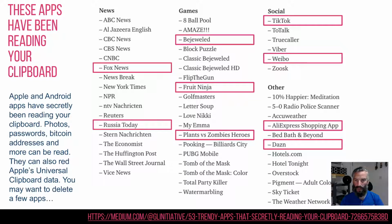So a bunch of apps have been caught essentially listening to your clipboard on your mobile phone. And there are lots of them. I don't think this is the exhaustive list, but there are several: news, games, social, and other. And you will recognise some of these. So Fox News, CBS, Russia Today.